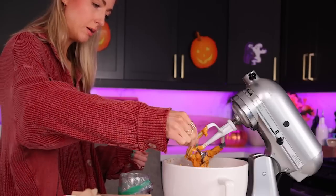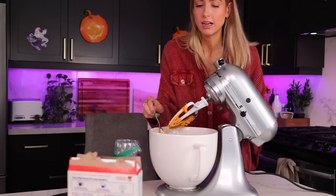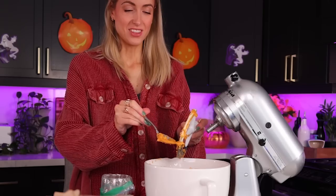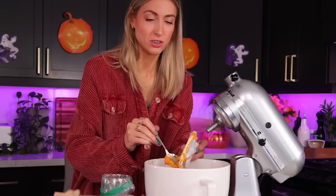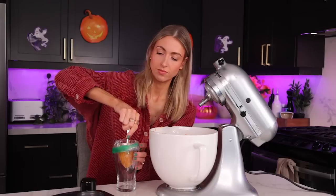Can everyone tell me in the comments what your favorite costume has been that you have gone as, or a couple's costume, group costume? Would love to know. One year, Chris and I went as Dog the Bounty Hunter and his wife, and I forget his wife's name. It's the girl. So he did the big hair, like it was a look. It was a look. Rock that costume.